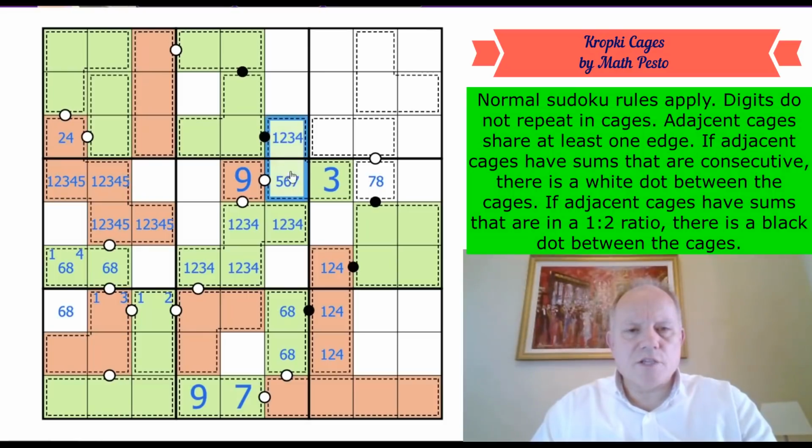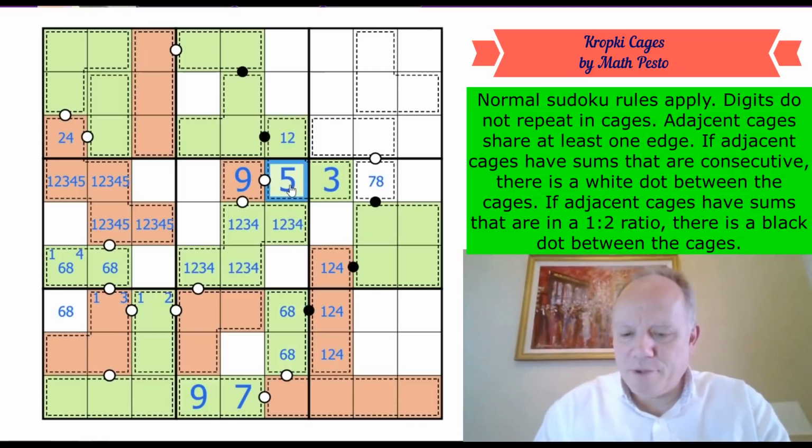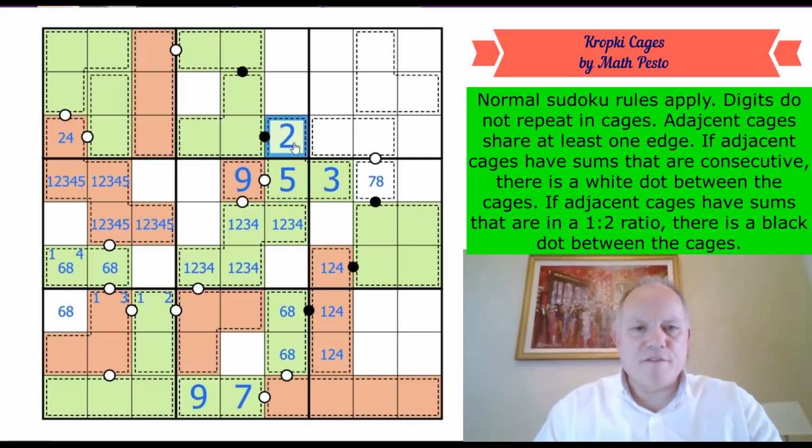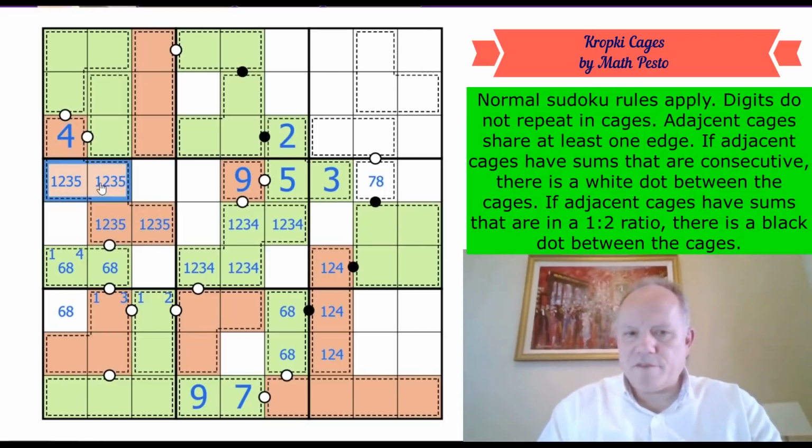So this cage could have been 8, but it can't be that anymore. It's now a 10 sum. Either 352 or 361. That can't be a 6 because of this 6/8 cage. That's beautiful. So 352 there. That's looking over here. We get a 4 there. We can't have 3 and 5 there now.